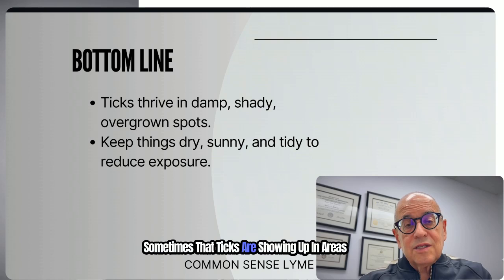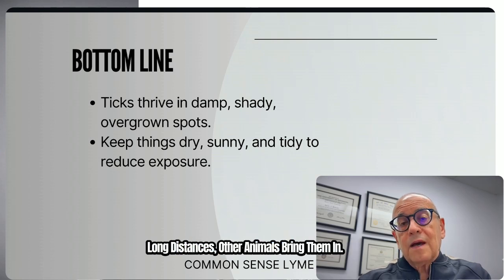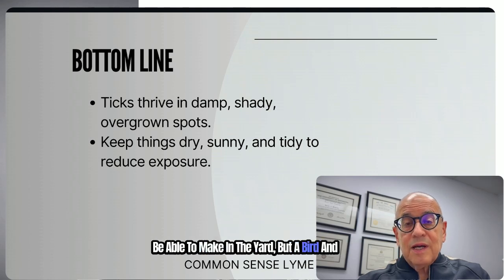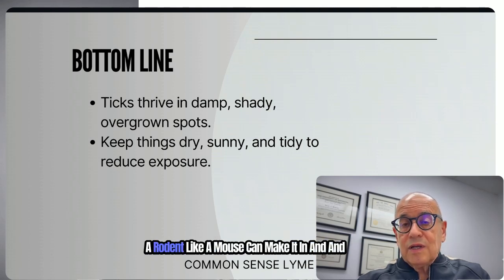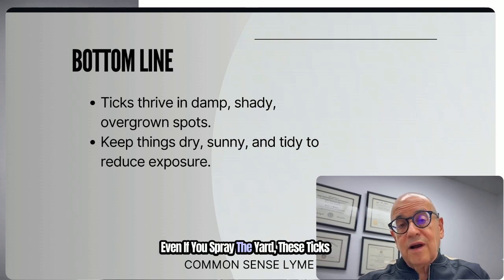Sometimes ticks show up in areas that you wouldn't expect because birds carry them long distances. Other animals bring them in. The problem is that even with fencing, deer might not be able to make it into the yard, but a bird or a rodent like a mouse can make it in and leave ticks even in areas that you think are safe. Even if you spray the yard, these ticks can still show up in the next season.